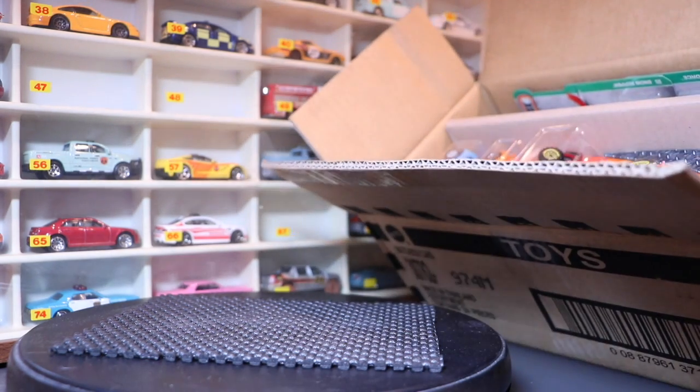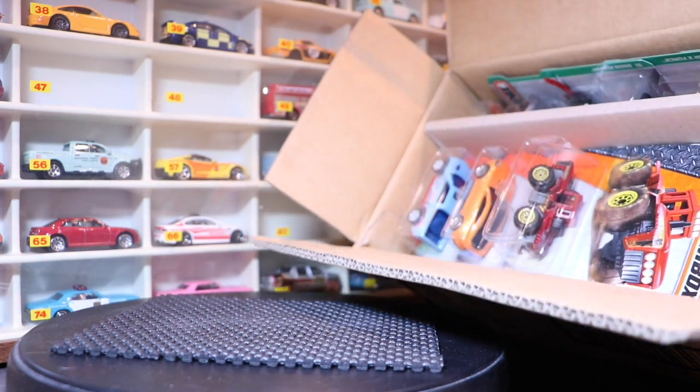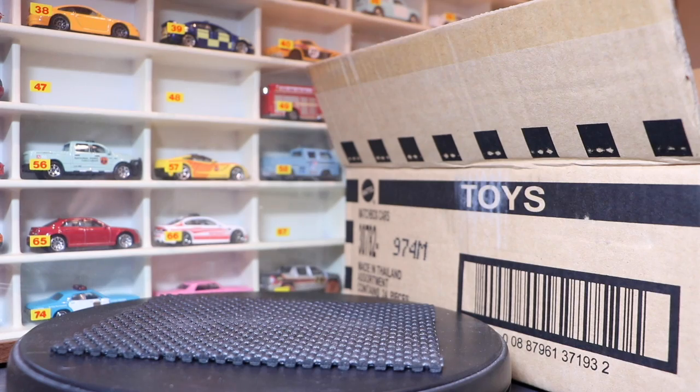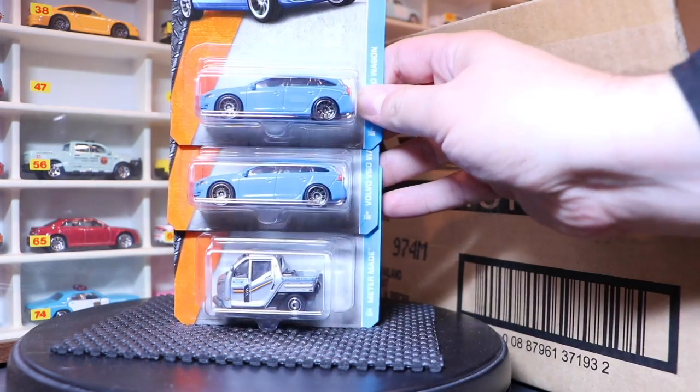As always, I can't tilt these because the cards are arranged in such a way that they'll just roll right out. So, ta-da!